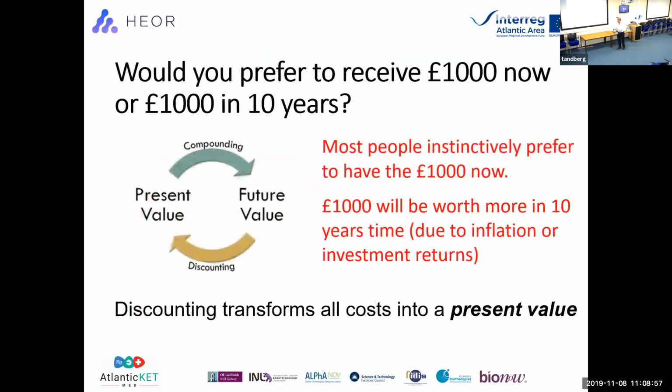Okay. So a little bit of a game, again, keeping it interactive this morning. Would you prefer to receive £1,000 now or £1,000 in 10 years? I guarantee you I'll be back here on this spot in 10 years' time. I'll have £1,000 in cash, and I'll be happy to give it to you. Or, let's say I've got £1,000 in my bag. Would you prefer to receive that now? Good. So the vast majority of individuals would prefer to receive £1,000 now, for sure, rather than wait 10 years in the future to receive £1,000.